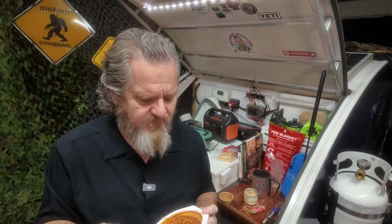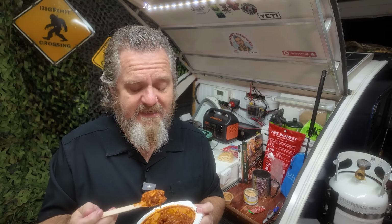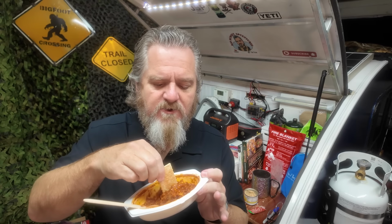There's a little bit of tangy flavor to it, so it's a little odd. I would not put this in front of a kid because they're probably just going to turn their nose up at it because it's not typical spaghetti. But for adults, I think this absolutely works. And of course, we've got crackers to go with it.